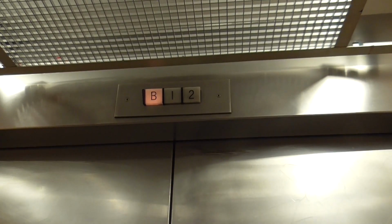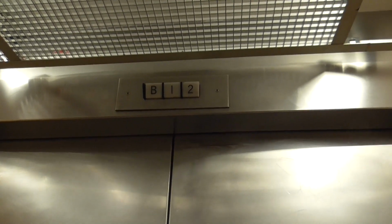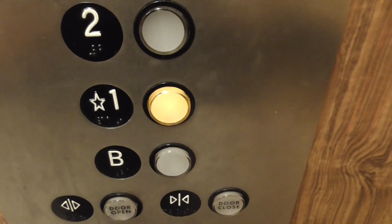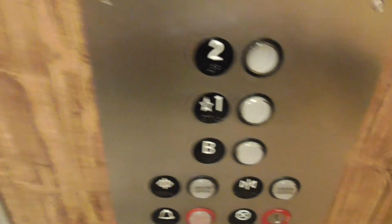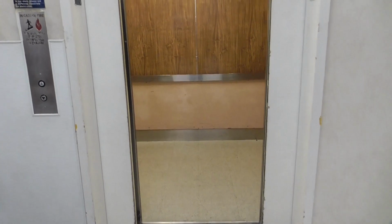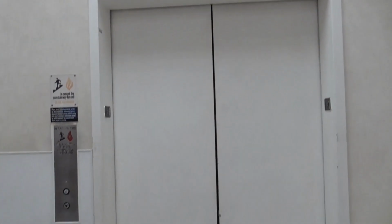Plus one works on this one. I like that. Just wait and watch the button go out. Here, one. There it goes. That's it.